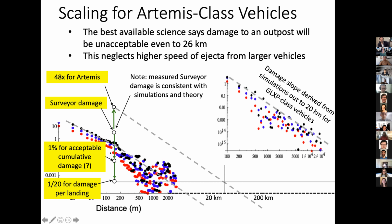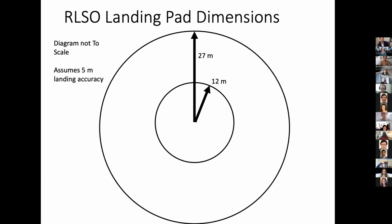And if you say that 1% of Surveyor's damage is acceptable, and then you want to use up 1/20th of your damage budget per landing, that means you're going to have to land 26 kilometers away from your outpost. And so that's not acceptable. We have to land closer than that.